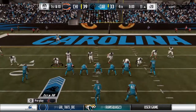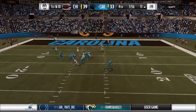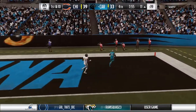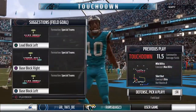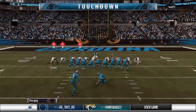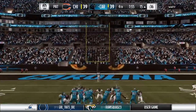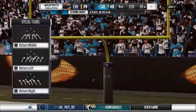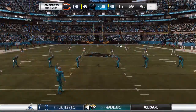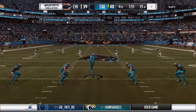Back to throw here. Eluding the pressure. Touchdown! We got the lead! 40 to 39, baby! The Panthers are just an extra point away now from taking the lead. Gano the extra point, and they have taken the lead here in this fourth quarter. Gano out to kick this one away.